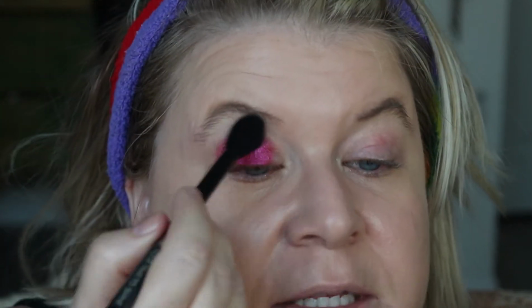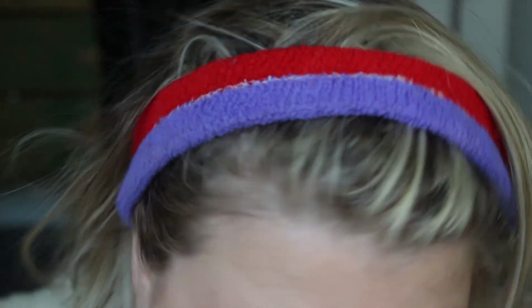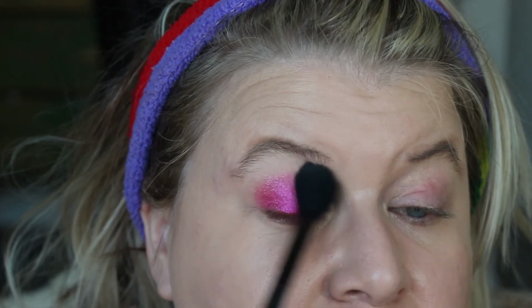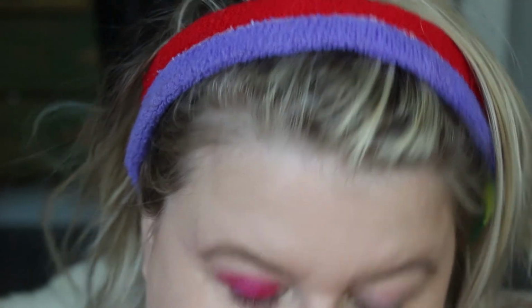All right, so we're not gonna do this too high. We're gonna keep it, I say that, it's hard for me. All right, we're gonna just take this big fluffy brush and just buff out the edge here. So this one that I just put on is called Sweetened, and it's a velvet satin formula. So this actually works out well as a lid shade because it's not too chunky. Wow, that just like doesn't budge.